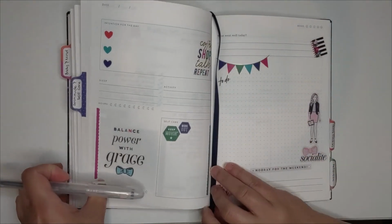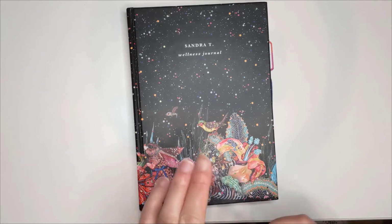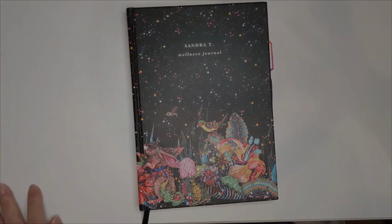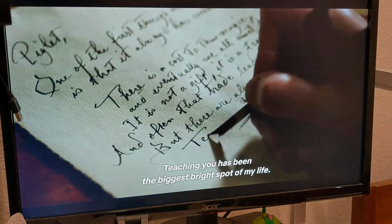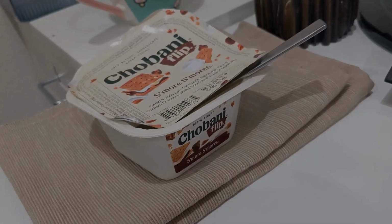The Papier Wellness Journal has been okay for me so far. I have some thoughts about it, but that's for another video. When I'm done with this planner, I will do a flip through and review of this planner for sure, so stay tuned for that video. Now I'm just sitting in front of my computer watching the Witcher episode while having some yogurt. And then I'll spend some time doing some reading.